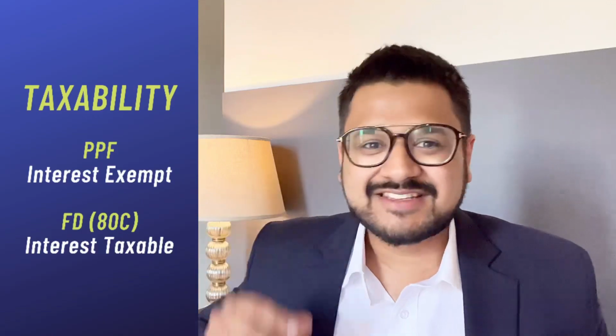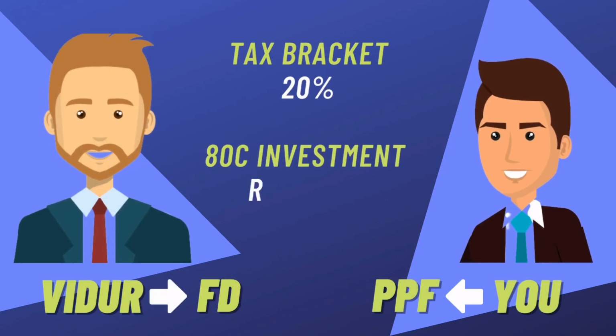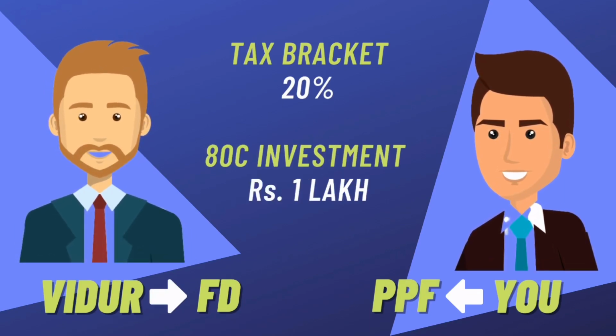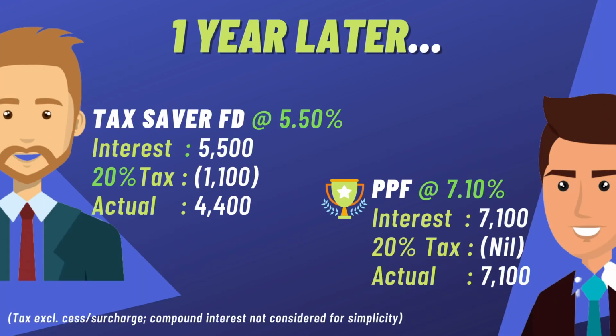Now let's take a small example to understand the taxability of the interest income. Let's say आप और मैं 20% tax bracket में आते हैं and we want to save tax by making an investment under section 80C. Accordingly, I invest 1 lakh rupees in a tax saver fixed deposit which offers me a return of 5.5% per annum, whereas you invest rupees 1 lakh in PPF. एक साल बाद I would earn an interest of 5,500 rupees from my FD. But since FD interest is taxable, I'll have to pay 20% tax on this interest, which would amount to rupees 1,100. So my actual interest income is not 5,500, but only 4,400 rupees after tax.